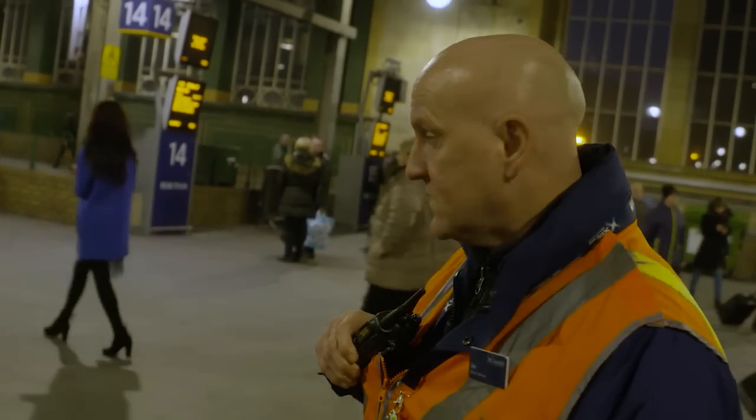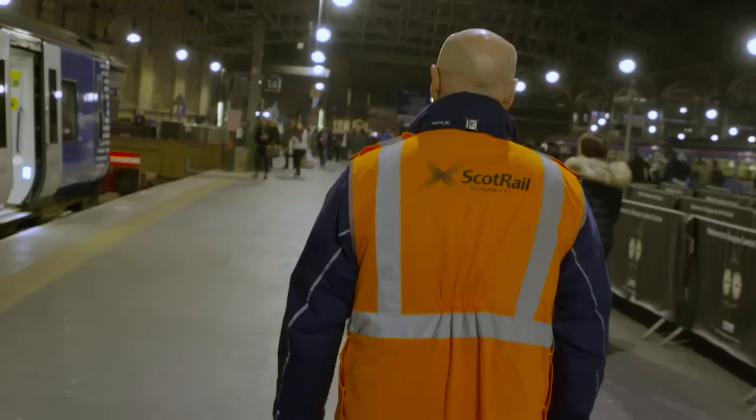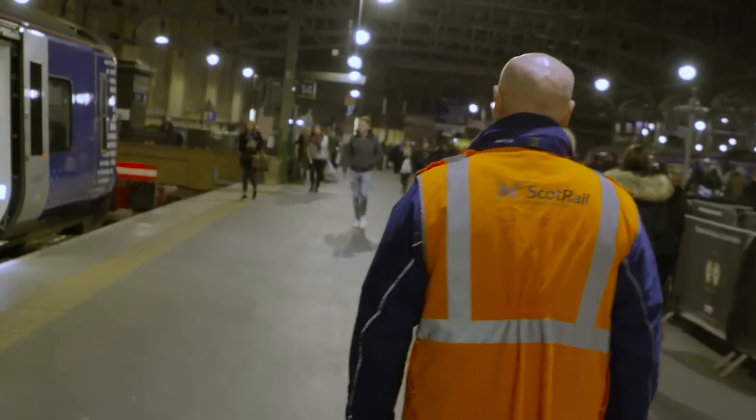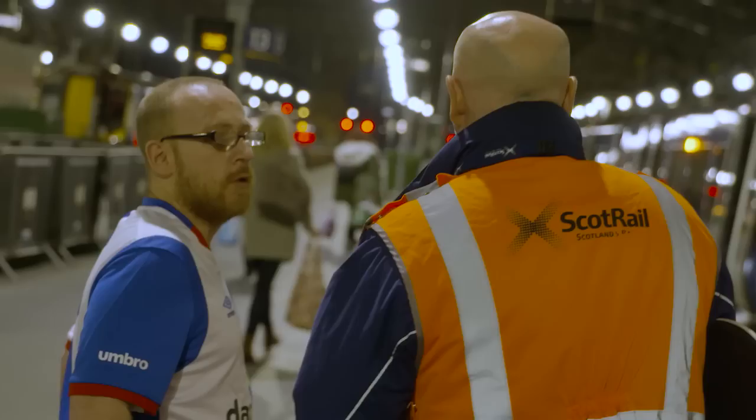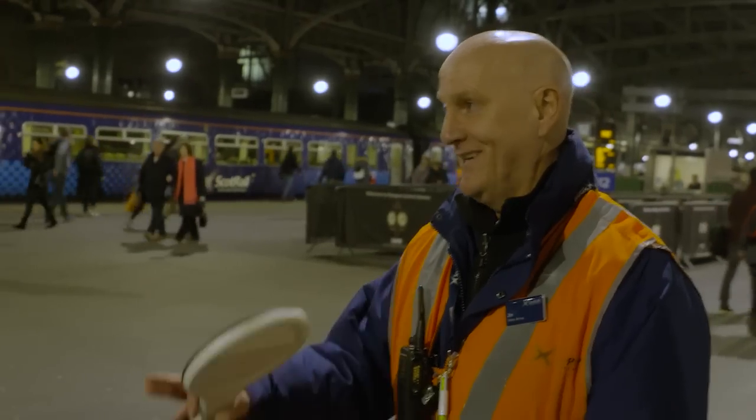My job title is Station Grade A Dispatcher, so I dispatch the trains from the station. I've been overall about 3.5 years. I started off agency. I've been full-time with ScotRail for over 2 years now. Yeah, the purpose is to see the trains safely out of the station and the customers, travelling passengers, on and off the trains safely.